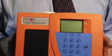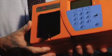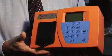The instrument itself, we've had a lot of comments from the customers. This is being used now by EDF Energy. It's been used by the Environment Agency, NLS. It's been sold in Germany.